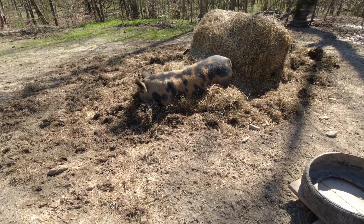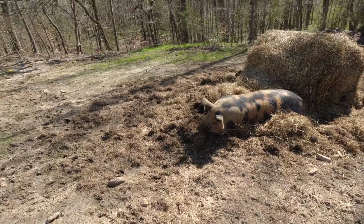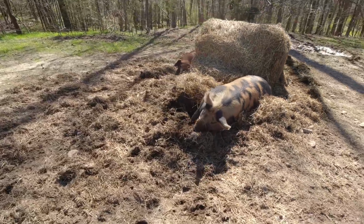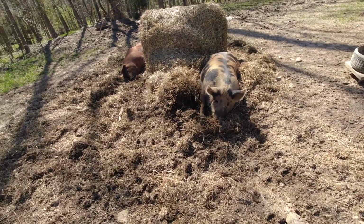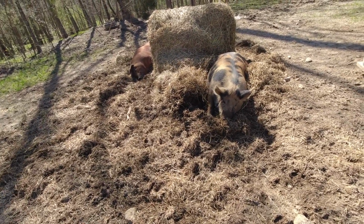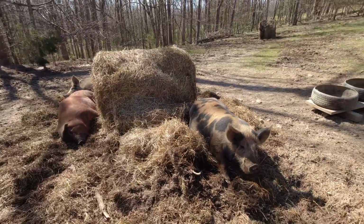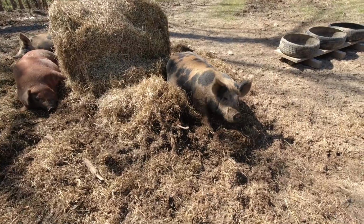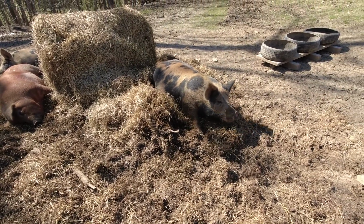So I'd consider that somewhat nesting behavior. She's making herself a little spot here. Scratching around, nosing it out, getting her a comfy place. I think she's close. I think we're definitely less than 24 hours away now. So we'll just keep watching her and see.